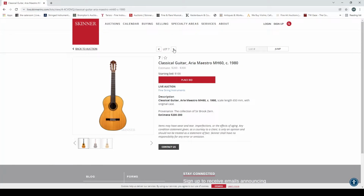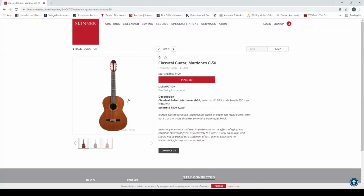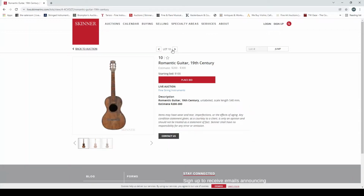Classical guitar, an Aria Maestro, $200 to $300. It's a fairly standard thing. A classical guitar, Guild Mark I, 1969. $100 is the estimate. Classical guitar, Mardones G50. Quite nice back. A romantic guitar, 19th century, estimates 200 to 300. Definitely needs a bit of work.